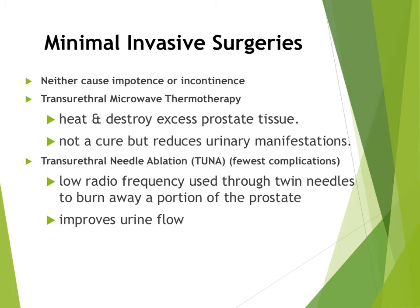And so when we're doing the transurethral microwave thermotherapy, heat is used to destroy the excess prostate tissue. During this procedure, though, a cooling system protects the urinary tract. It takes about an hour, and typically they can go home. When we do a TUNA, or transurethral needle ablation therapy, then 2 different needles are used. And once again, low radio frequency is used to burn away a portion of the enlarged prostate. And this, too, should help improve urinary flow.